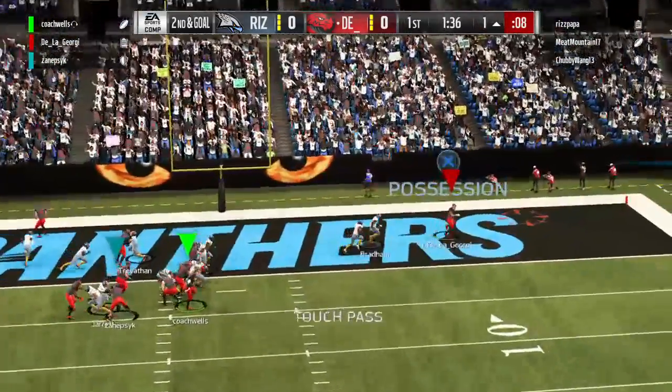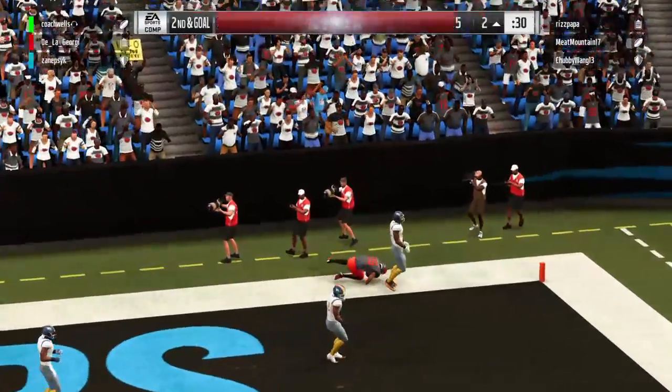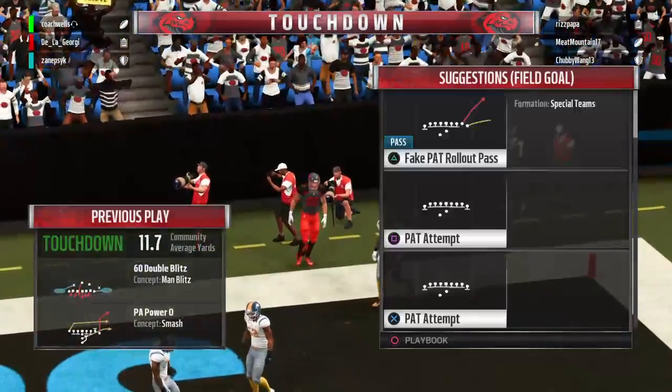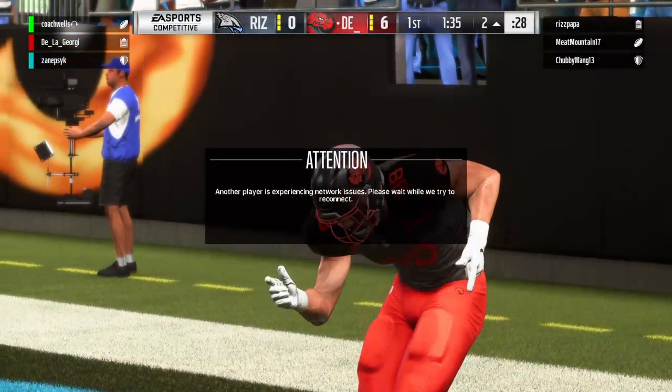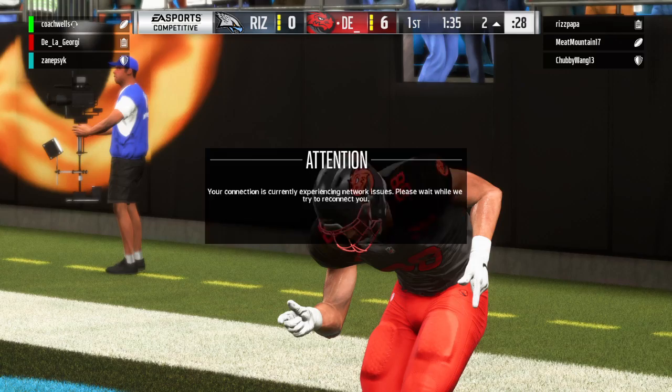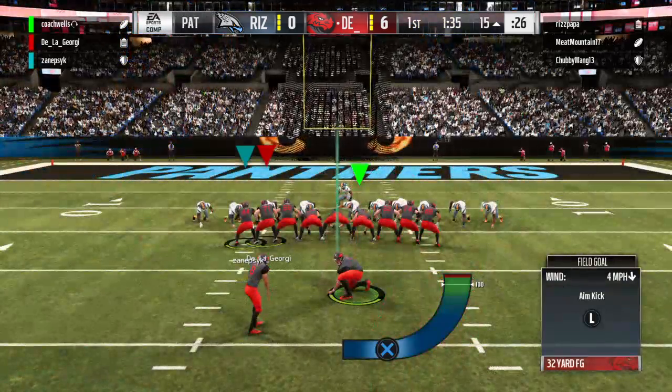Vick now. And this is caught. He's got it. Touchdown, LA. Evan Ingram there to make the grab. And his guys have taken a first-quarter lead.